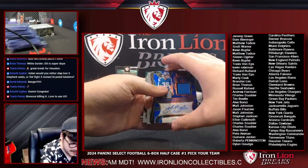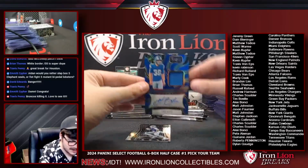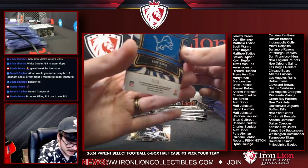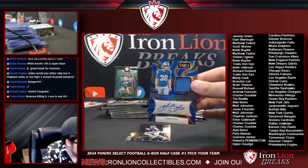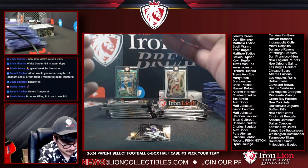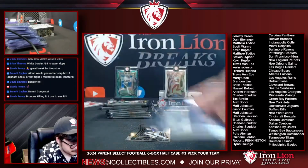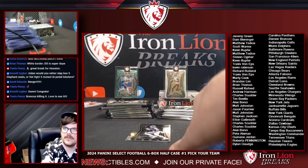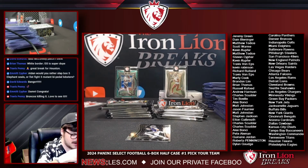And we've got a Jake Bates here for the Detroit Lions on the rookie patch auto, 35 out of 75. Nice one there for the Lions. That one going over to Brandon. There you go, Brandon. Congrats on that one.